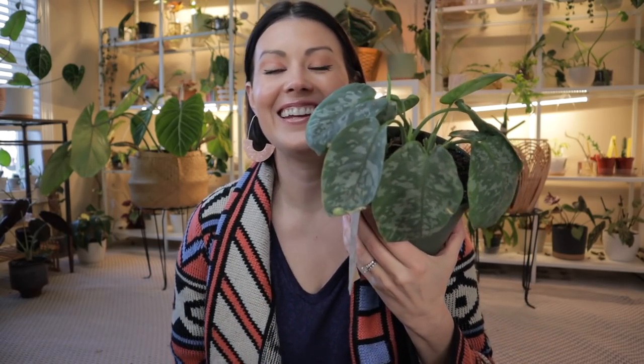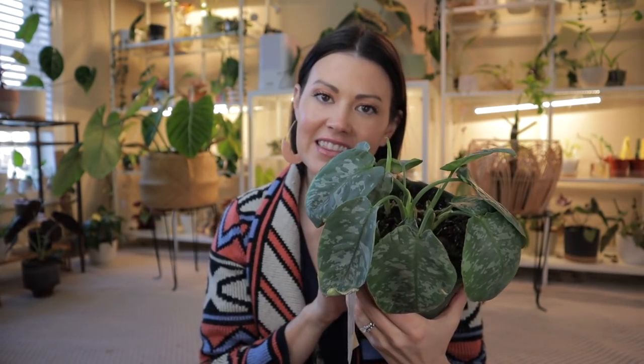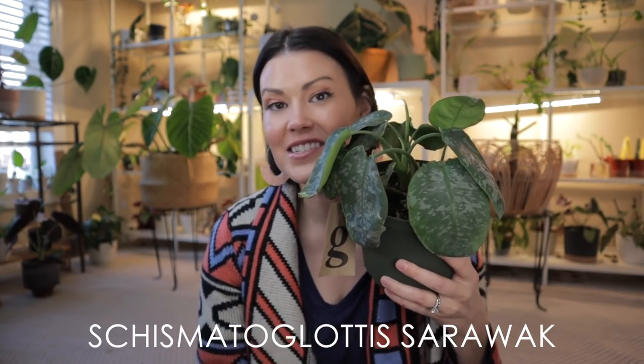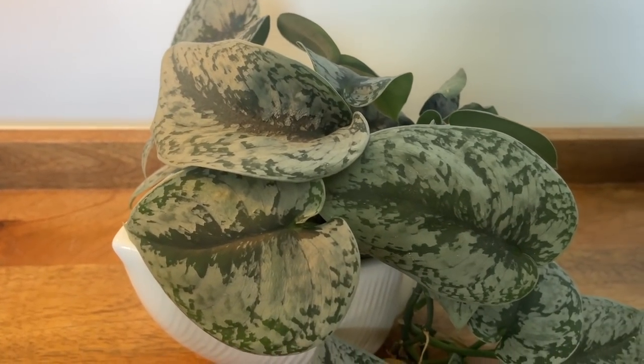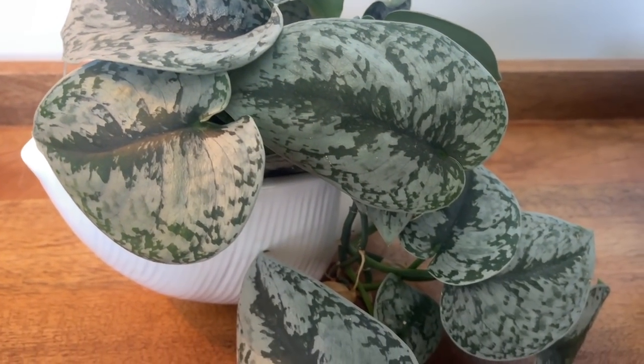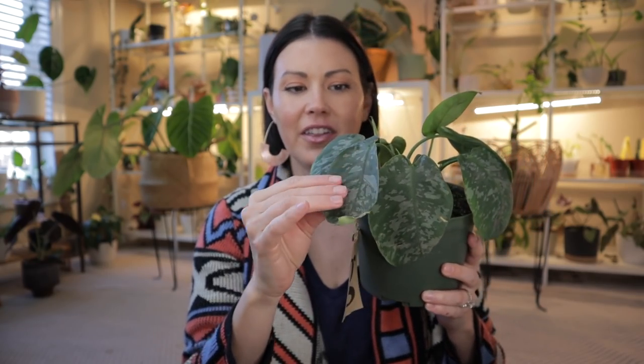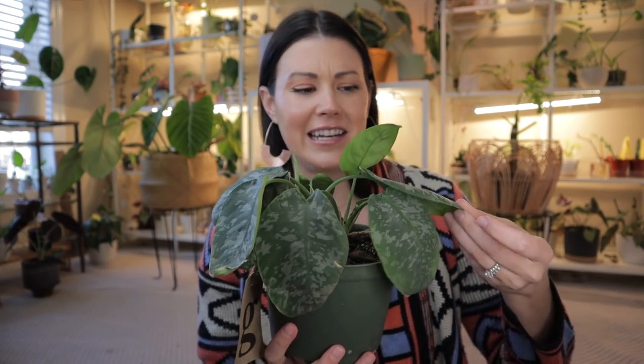The next one I got is from Grow Charlotte, and it is so cool. I had not ever seen this one before, and it is a Schismatoglottis sarawak. It was $38, so I stayed well within my $60 today. What sold me on this plant is how much it looks like a Scindapsus pictus. Exotica Scindapsus are great plants. What sold me on the Scindapsus was the dark leaves with the silvery print on there, and that's what I thought this plant was at first.